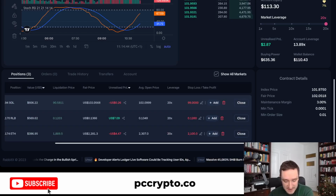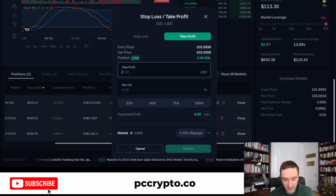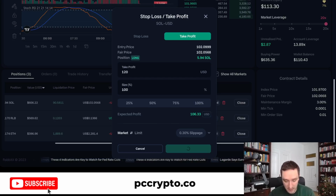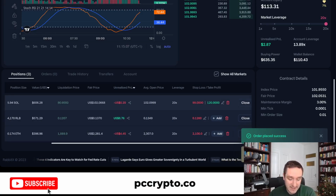I could also add take profit in the same way, of course. So I could add the price that I want to take the profits at. For example, if Sol reaches $120, then I will sell the entire thing, and in this case I would make $100, and this is how I would take profit here. As you can see, it's super simple, and you really can see everything that you're doing.